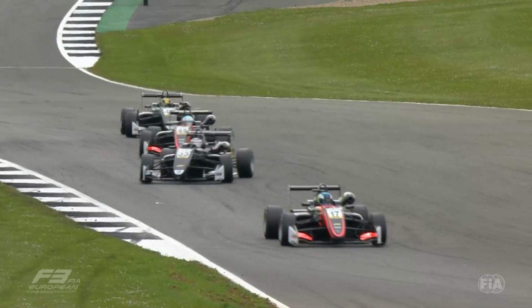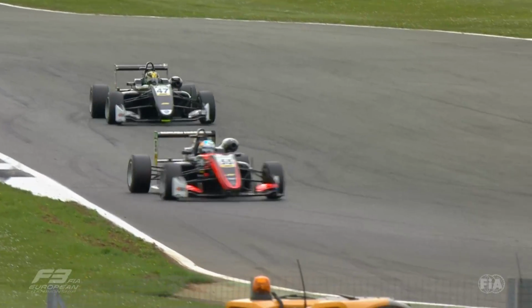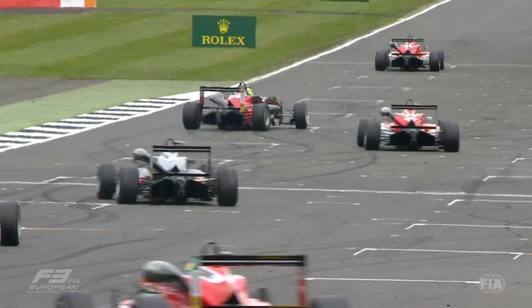And to complete the top 10, we have Mick Schumacher for Prema and Tadasuke Makino, the Japanese rookie driver for High Tech.